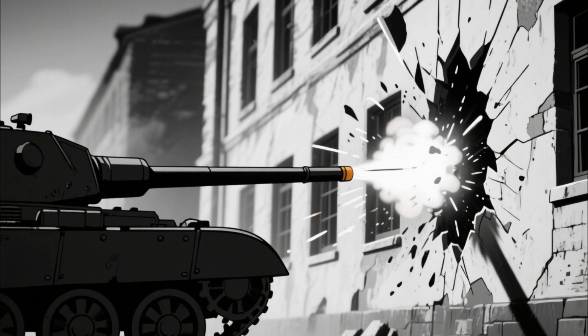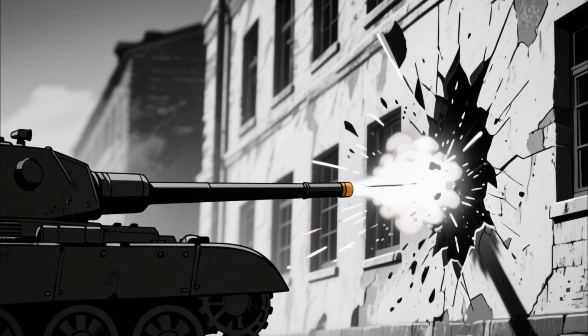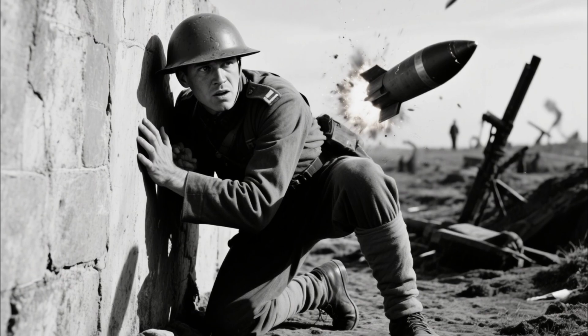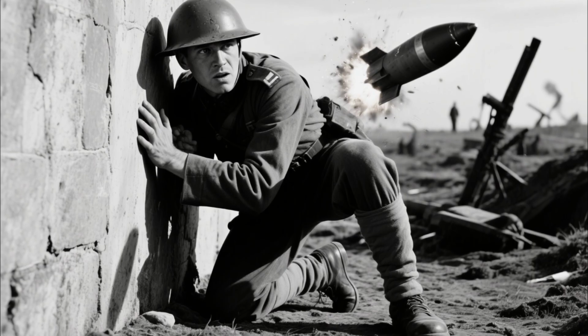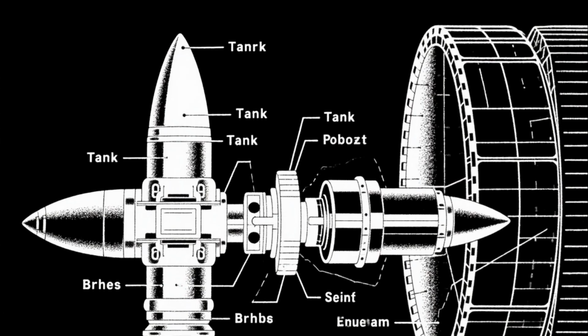Now let's move on to urban combat. Movies often show a tank shell zipping clean through multiple walls of a building before exploding. A lone hero hides behind a wall. The shell passes right through, and he's miraculously fine. This is a fundamental misunderstanding of how tank shells worked.